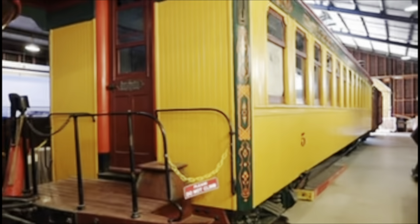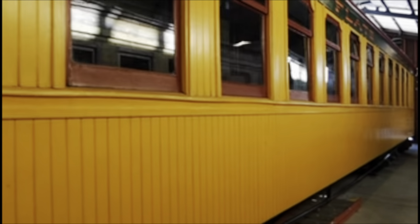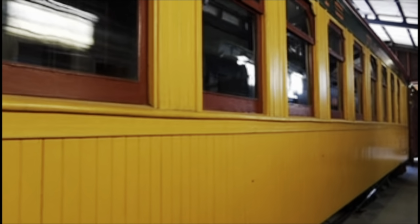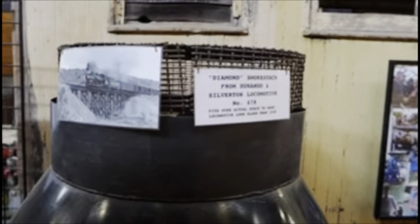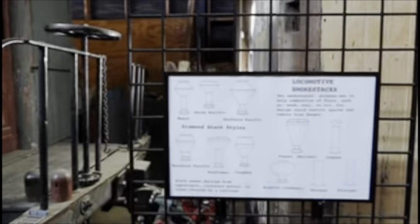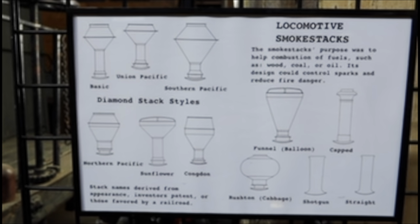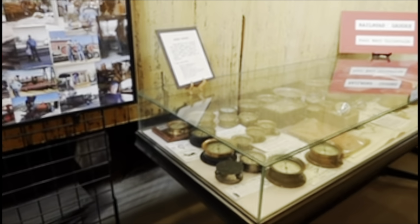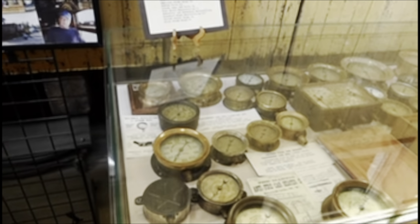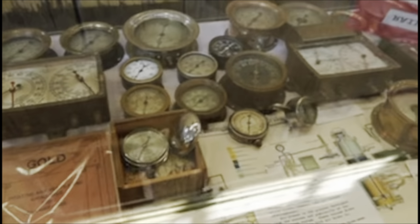Look at this beautiful car. Little information on smokestacks, purpose, different types. All sorts of different gauges.